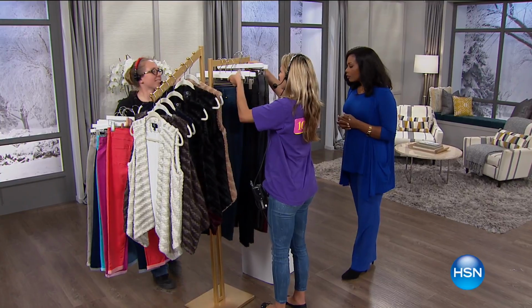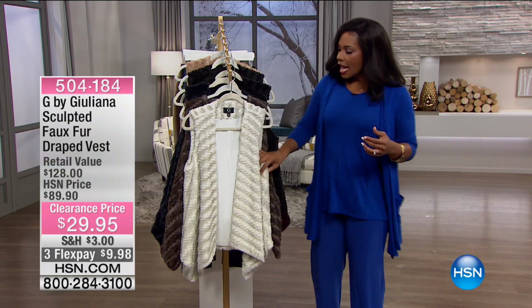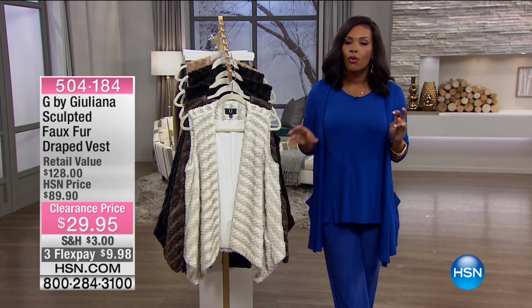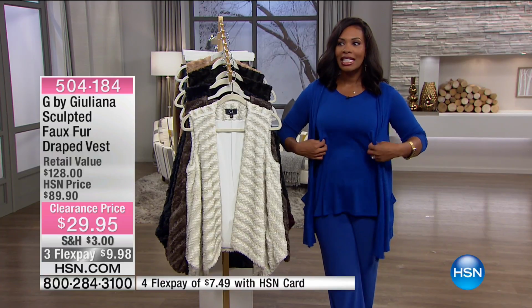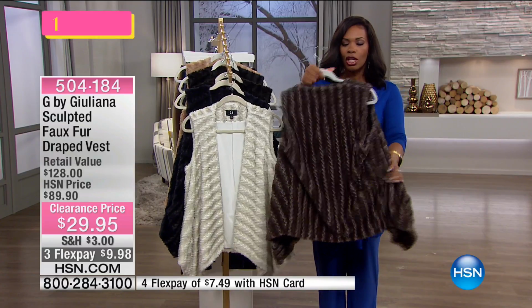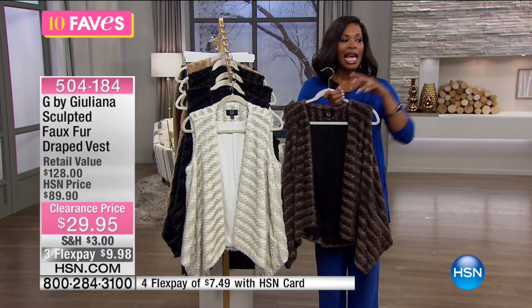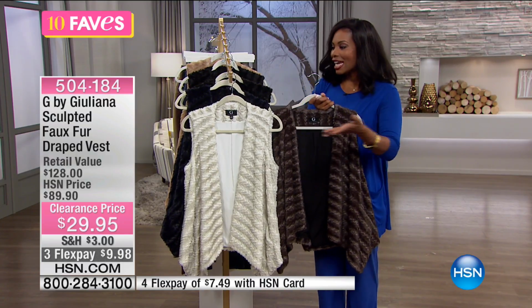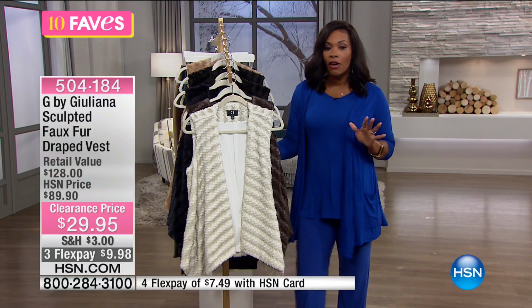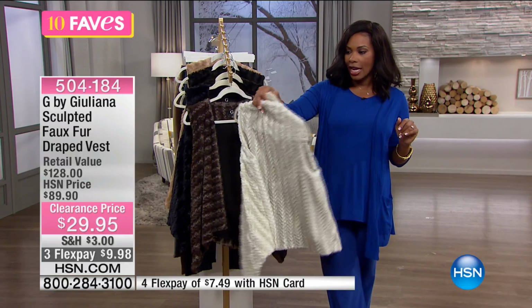Okay, we move on to our next fave. Our next fave is from Juliana. It's the sculpted faux fur draped vest. We did feature this last hour, and I was wearing it in the charcoal, which I love. It's so soft, so comfortable. These vests have been so popular, even when they were at a higher price. Today, we've got $29.95, $60 off our regular HSN price, and we have it for you in that light gray.